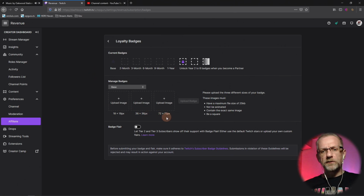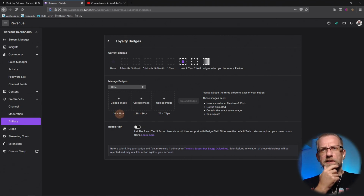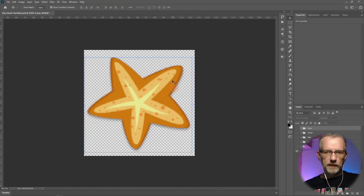So 72, this is half of that, and this is then half of that. So I think we can make use of that by making our original Photoshop file 72 by 72, and that'll be the ×1 size. And then we say export that, then export 0.5 of that, and then 0.25 of that. Is my reasoning correct there? Let's see if we can make that happen.